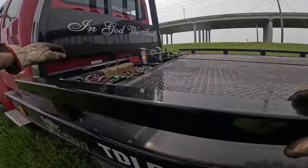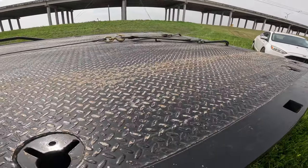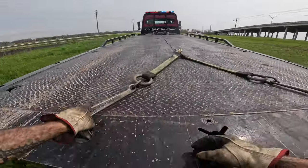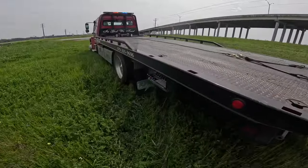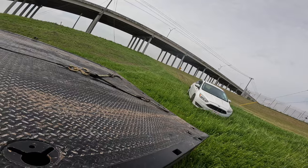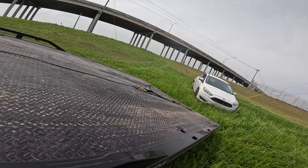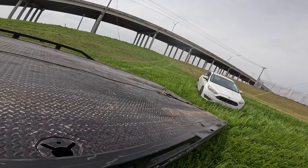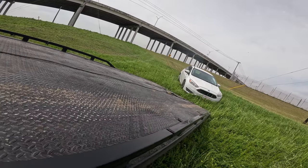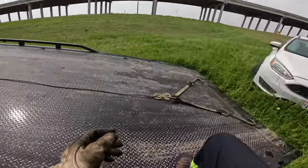This thing loaded up here, free spool my winch. Don't really see any cleanup other than maybe a couple bits of plastic over there. We'll go look at that in a minute. Make sure we get all of the debris picked up. I don't know how well y'all can see it, but there's probably a good little 10 foot or so of no tire marks where you can tell they caught some air coming off of that.